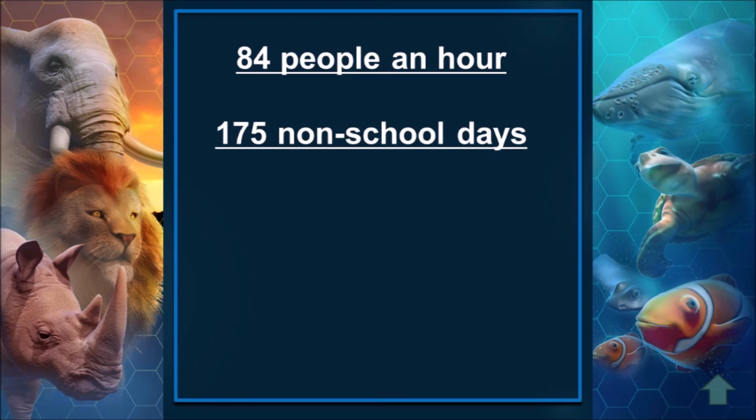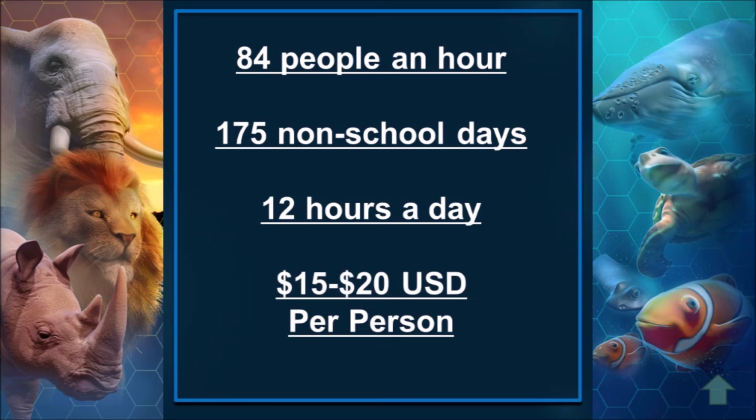It is common for other entertainment centers to be open for around 12 hours a day, from 10 in the morning till 10 at night. In Australia, we charge between $20 to $15, depending on the time of day.